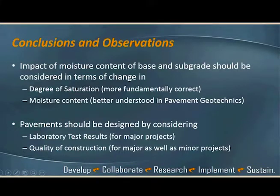I'm going to just give a couple of conclusions. The impact of moisture, as you see, should be considered. There is no question about it. Degree of saturation, or suction, is the best way to go. Right now, in my opinion, based on the marketing of the material, we can go with the moisture content until we can market it better to the community. That is maybe a little bit more pragmatic.